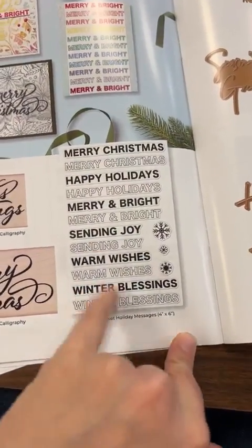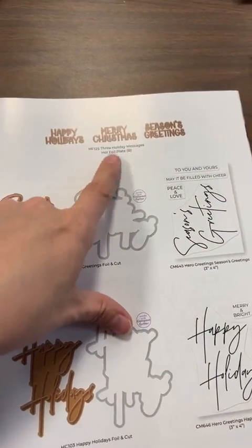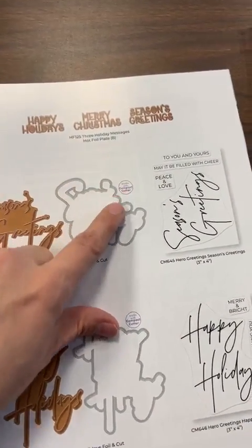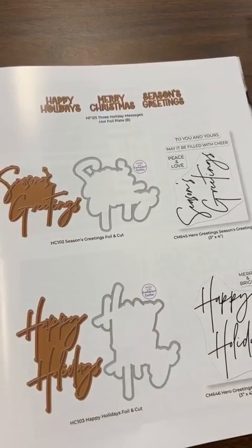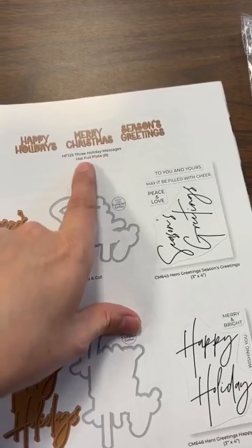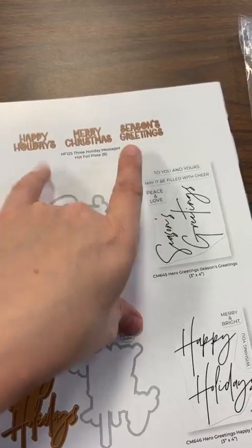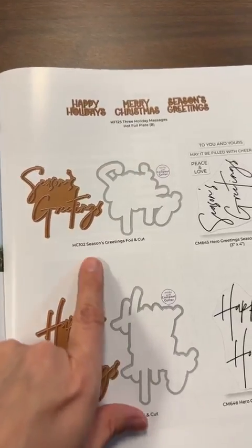Offset Holiday Messages. I believe we have that in stock right now. I know we have this one. Oh, those script rub-ons are really pretty, aren't they? Yes, really, really pretty. Next up, we've got 3 Holiday Messages hot foil plates. I'm pretty sure we've got those in stock. This one's a really pretty one too.